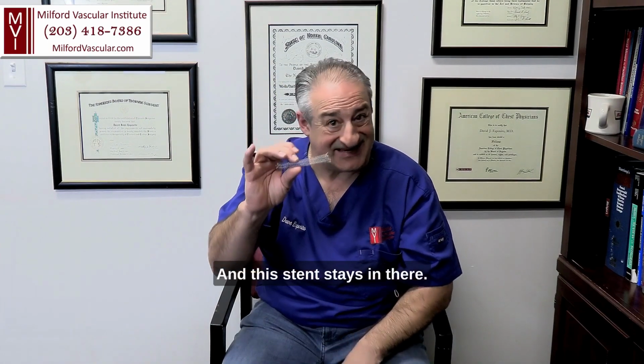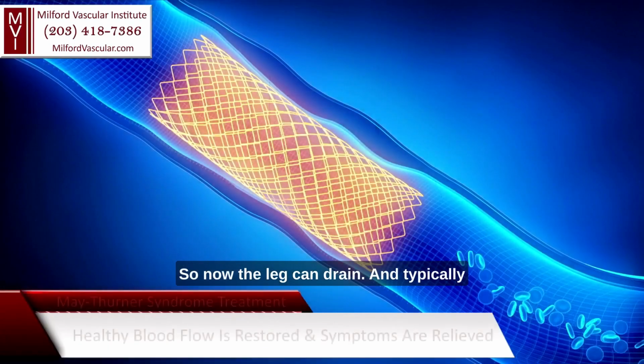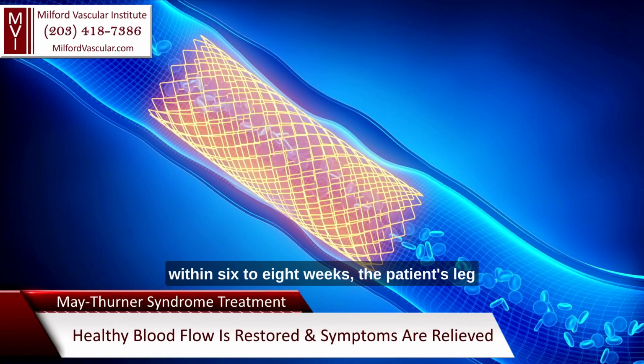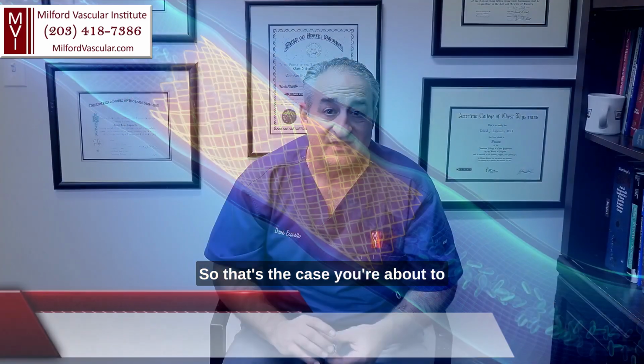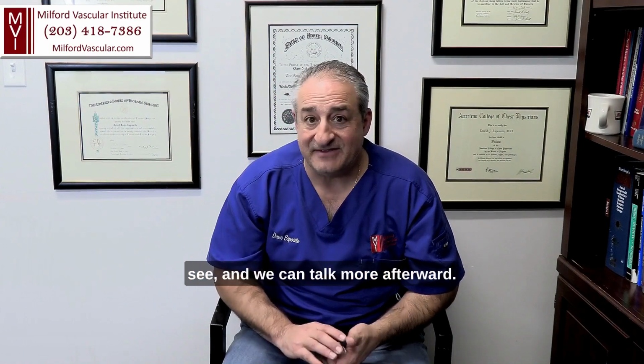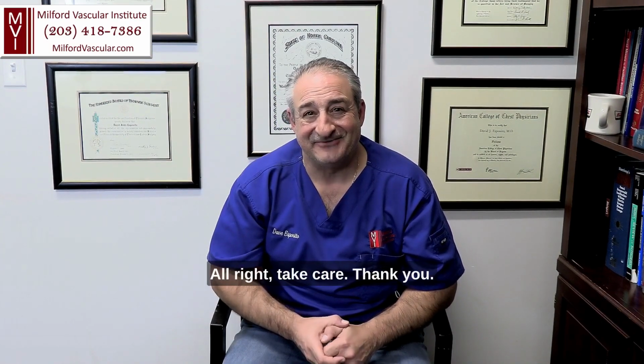And so this stent stays in there forever, and it'll hold that vein open, so now the leg can drain, and typically within 6 to 8 weeks, the patient's leg swelling should go away and stay away. So that's the case you're about to see, and we can talk more afterward. All right, take care. Thank you.